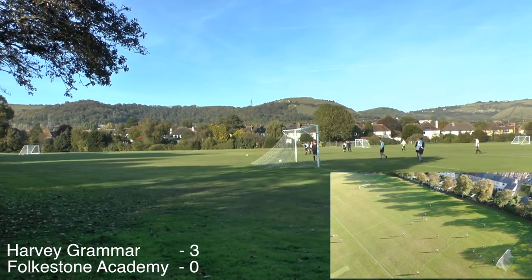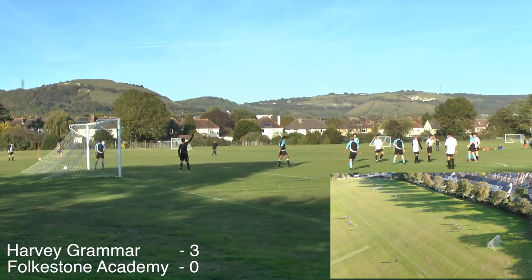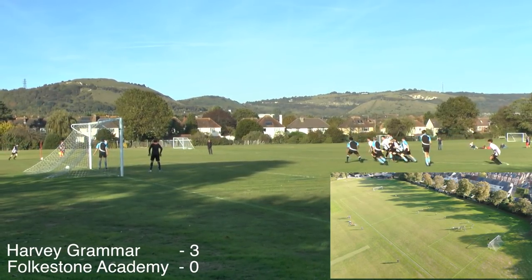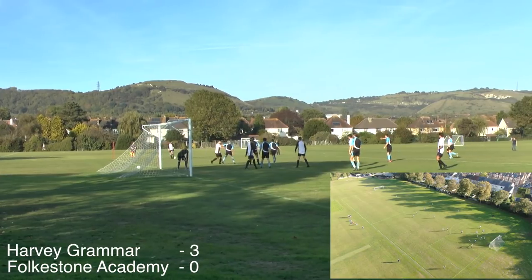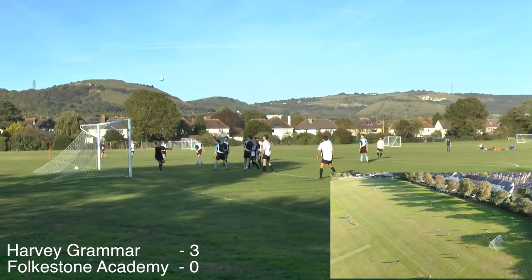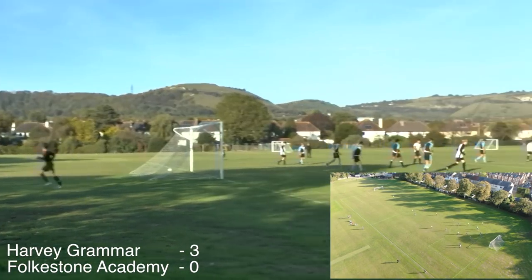Oh, and it's a corner now. Come in! It's a corner. Oh! And it's well defended by the academy side. And it's a corner in now. Oh, and it's headed by Liam, and it's just been over the bar.